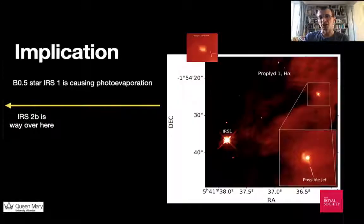So this is actually important to mention just because we shouldn't just ignore B stars as being possible sources of strong evaporation of disks. Normally we just focus on the O stars, but B stars seem very capable of doing this too.